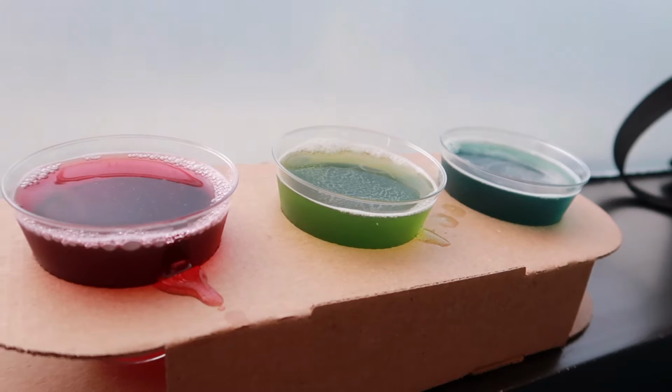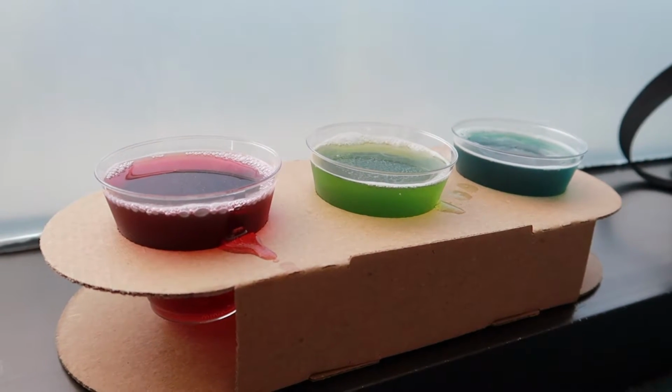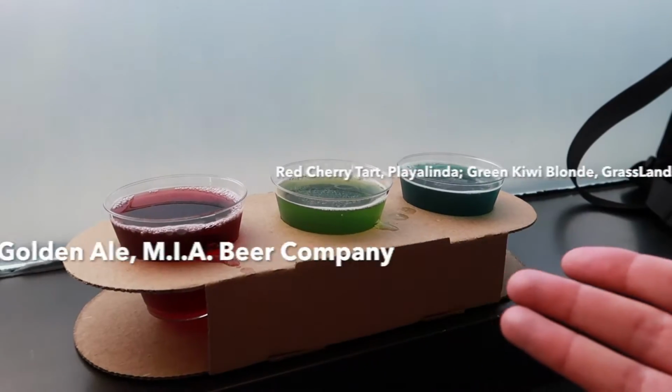I ordered the RGB Flight, which is three different fruity types of beers and ales. I'll put the names of the three different beers in a caption below this. What do you think about that? I got the RGB Fruity Flight, and I'm inside in the AC. It feels great. I tend to not like really fruity beers, but I figured, when in fruity world, try the fruity beer.